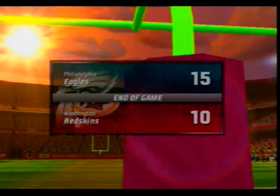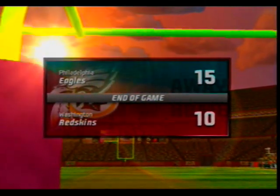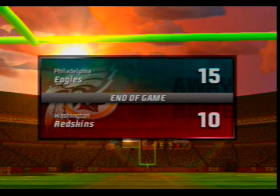Fairly low-scoring game with less than a touchdown separating these two very well-coached teams. The Redskins.